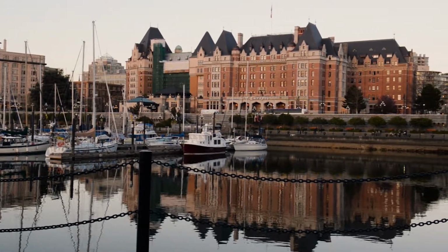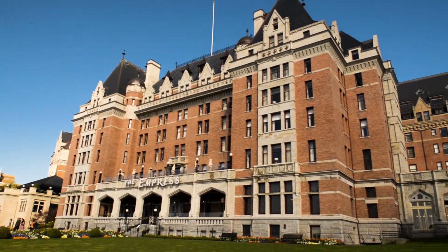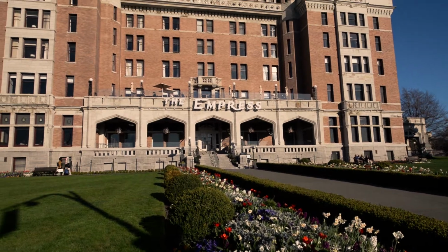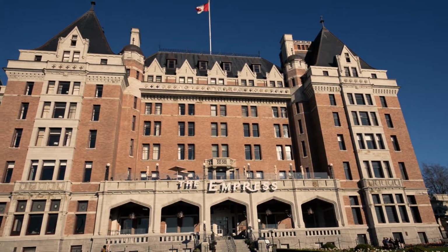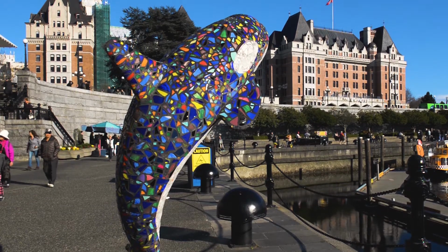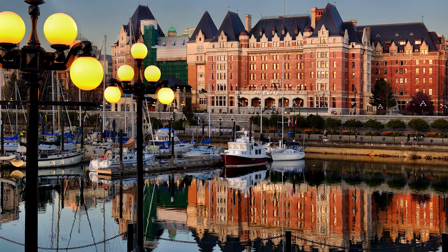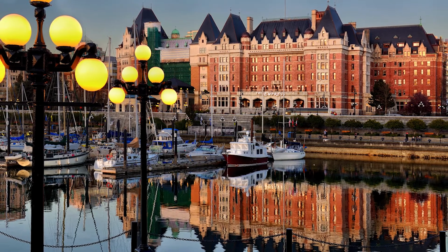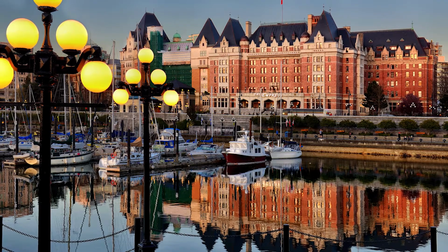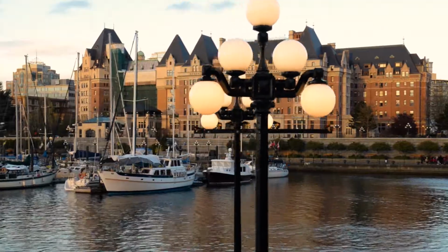Another mecca and the heart and soul of architectural attraction in Victoria is the Fairmont Empress Hotel, known most commonly as the Empress. The structure was built in 1904 and opened in January 1908. It is designated as a National Historic Site of Canada for its contribution to the development of the Chateau style of architecture. The Empress is also recognized as one of the top 21 iconic hotels in the world by National Geographic Travel magazine and regarded as a Condé Nast Reader's Choice and Gold List hotel.